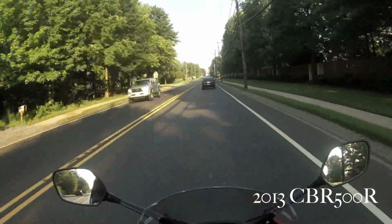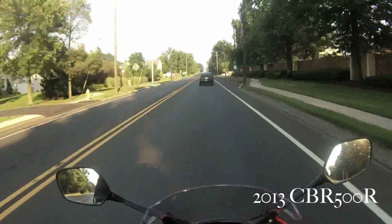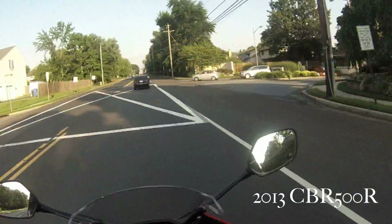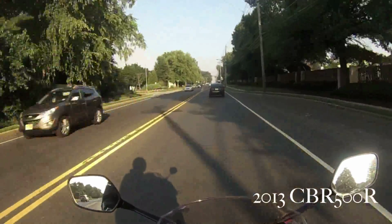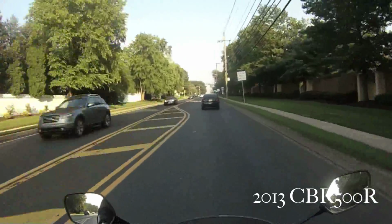I'm using Alpinestars gloves. I'm not exactly sure which model I have, but I'm really satisfied with it. Overall, I don't see myself riding without gloves. I have a lot more grip, and it works well, especially if you're riding in the rain.